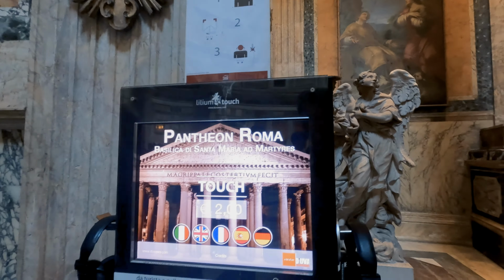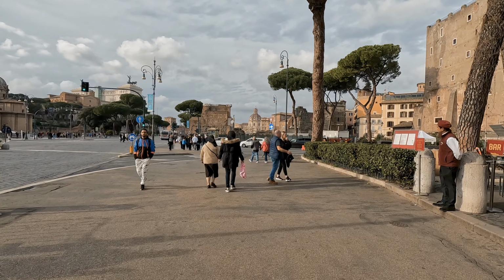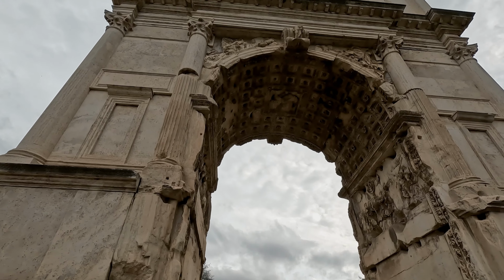Once you've finished sightseeing the Pantheon, you can wander around the streets of Rome and remain in awe. There are always some events happening in this city, so there is no fear that you will lack things to do. From timeless wonders to contemporary delights, Rome leaves an impressionable mark.